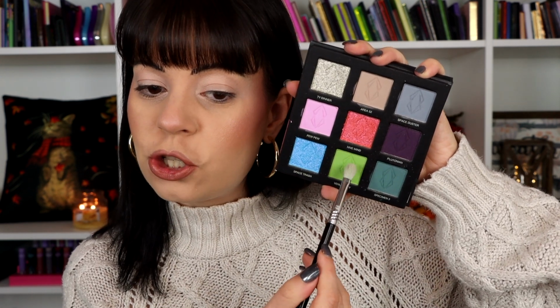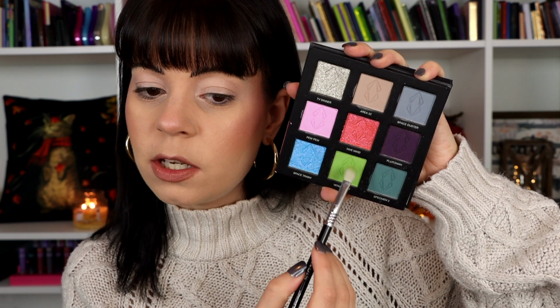I'm just gonna tap up my primer here. Like I said before, I do not have a ton of time today, so let's try not to overcomplicate this, Annette, because otherwise you're gonna be in trouble. I'm gonna start with this shade here, and I'm gonna use that as my kind of front of the crease shade. I'm just gonna tap this in.